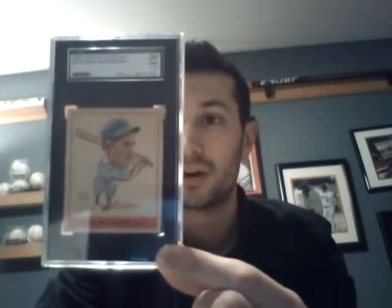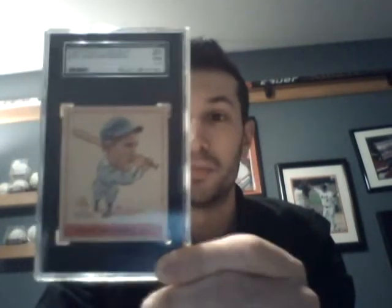This is graded SGC 20, really only because there are some faint creases in the card. I'm so scatterbrained right now. But really this is such a clean card, probably the best SGC 20 you'll ever see. Other than that, it's just really sharp, really clean, classic card.